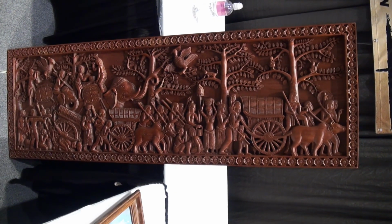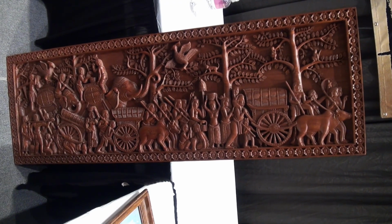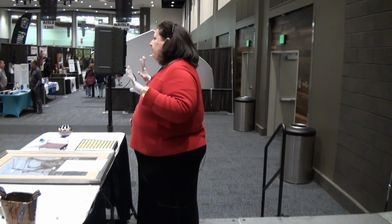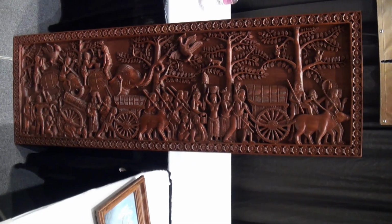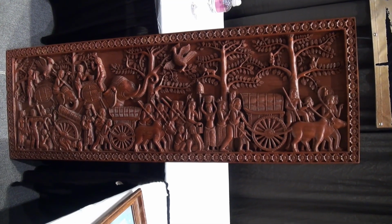Value on that piece is quite large. Now that could be used as a wainscoting on a bed, right? Back up against a bed like a headboard. It can also be utilized, sometimes they make the same decoration, only they orient it toward a door. But I think it's a headboard. I think it dates sometime into the 1950s or 60s, and value on that piece easily $150.